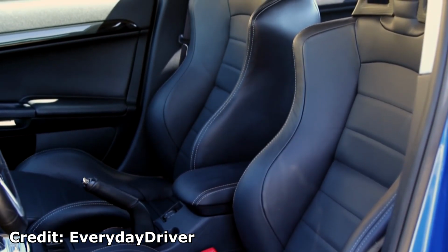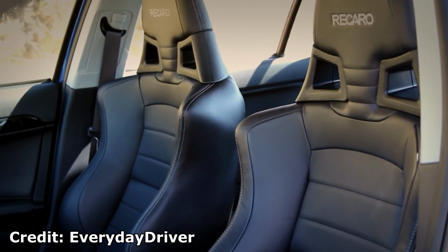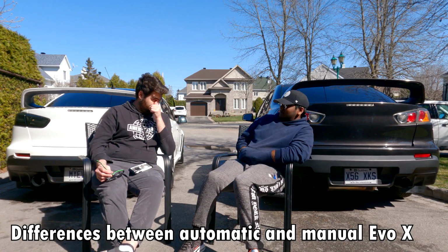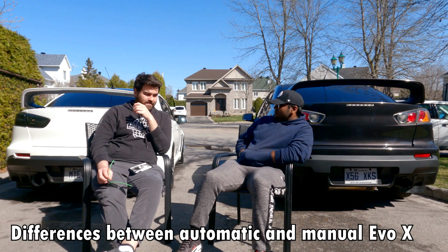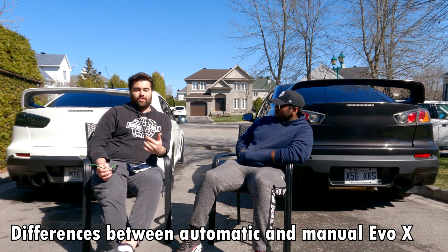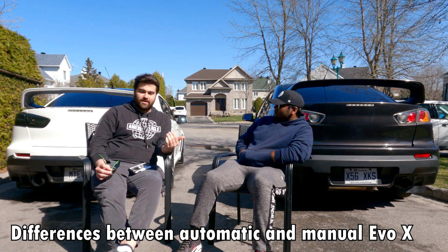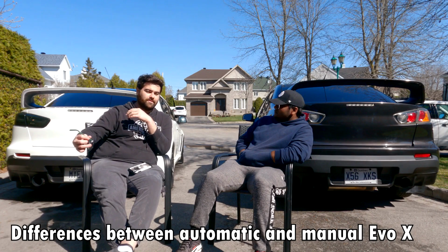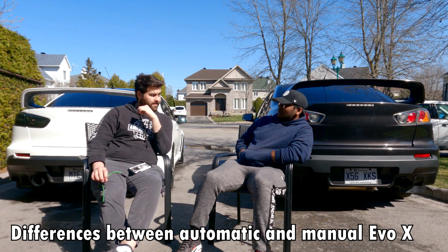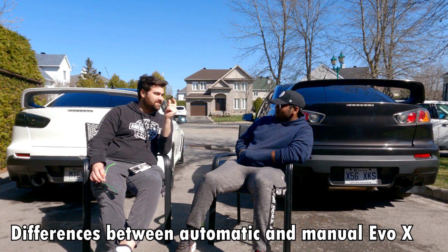It was optioned. You had the option of getting leather seats, which in our opinions are not as comfortable as the suede seats. And was one faster? Well, it depends, because although the SST should be faster than the manual, if you launch the manual hard enough, you will gain a lot of miles per hour over the SST because you can wring the gears out a lot longer, and you can actually finish the quarter mile redlining 4th gear, or if you're fast enough, finish it in 5th gear. If you increase your rev limiter just a little bit to 8,000 RPM.